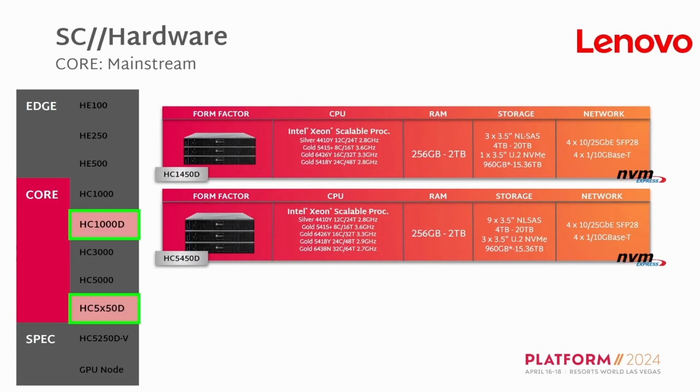And our recently launched 1450D and 5450D using Sapphire Rapids platform, very well equipped. And now the flash tier is provided by NVMe. And you can get those NVMe drives up to 15.36 terabyte per drive. And then on the spinner side, you have up to 20 terabytes. When the 24 terabyte drives are available, we were actually skipping the 22 terabyte, and they come into a reasonable pricing level, we will be adopting those.